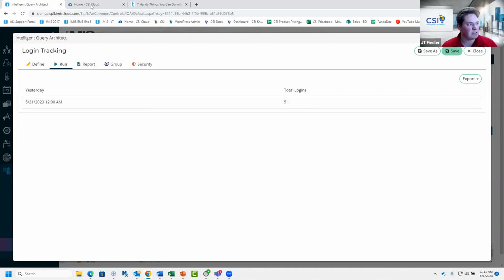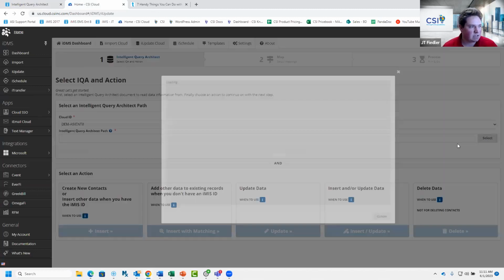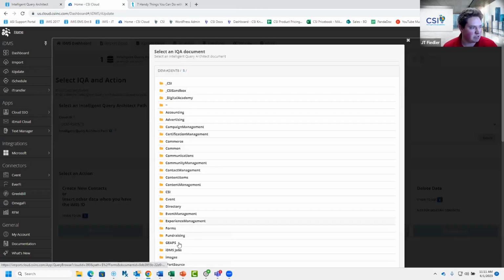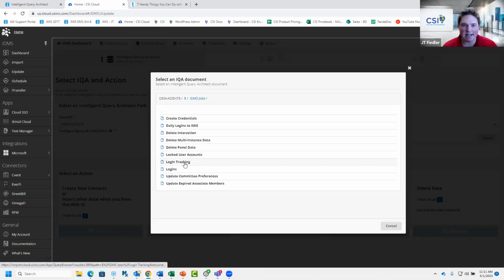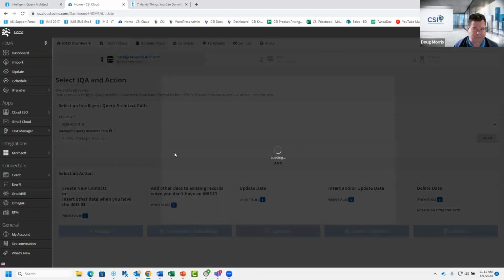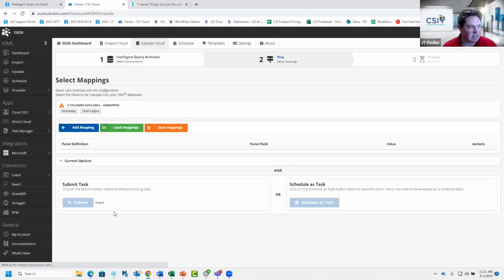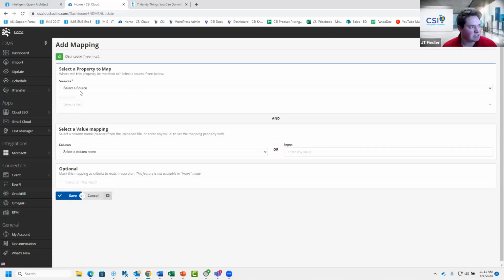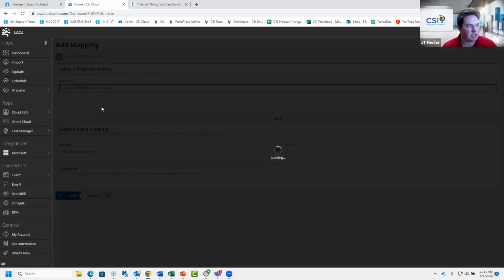Now, how you would do this in iDMS is we would just use iUpdate, and we will simply go to our iDMS jobs, select that login tracking. We'll select that, and then we are going to insert this data. So we'll just select our panel source, which is that logins per day.